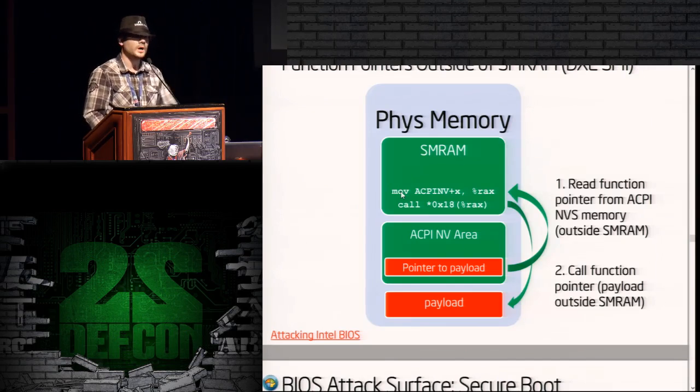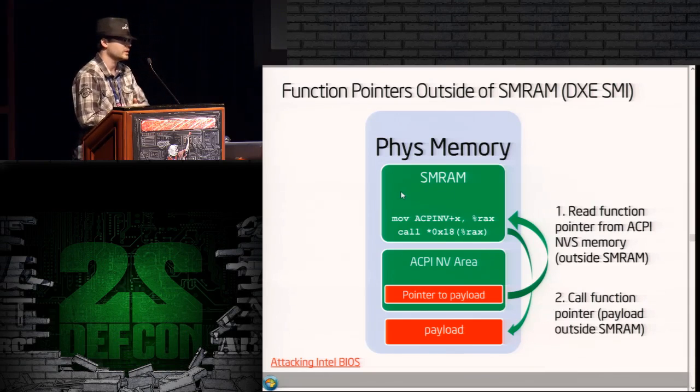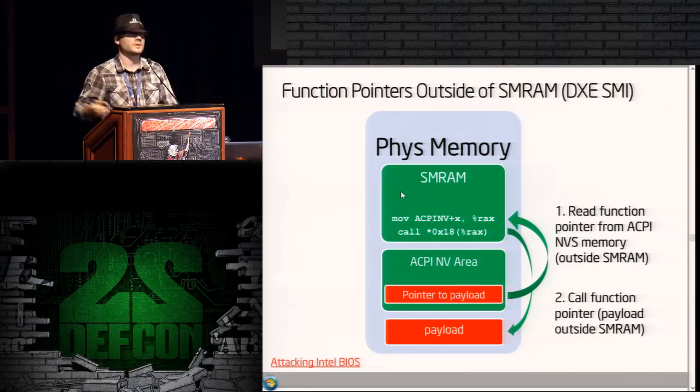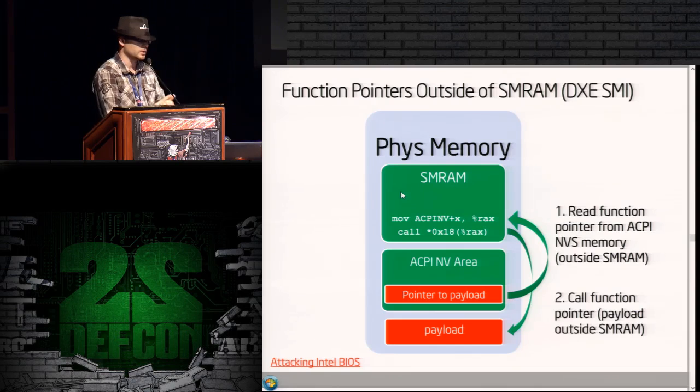In going to EFI, obviously, this type of vulnerability went almost away, because EFI BIOSes still want to invoke something from outside of SMRAM. In that particular example, the EDK-based SMI handler wasn't directly calling the function. It was reading the function pointer from the ACPI non-volatile memory, which is not actually non-volatile. It's in DRAM. And then calling it. So pretty much the same type of problem, just slightly different.